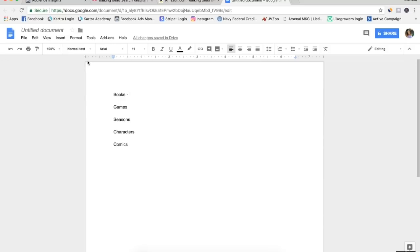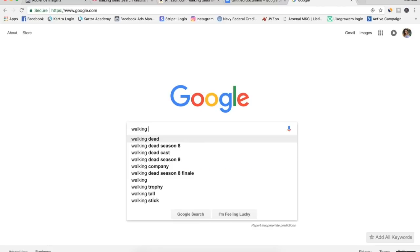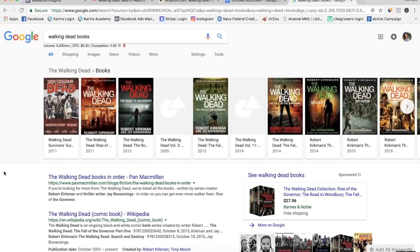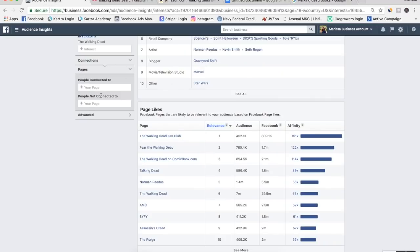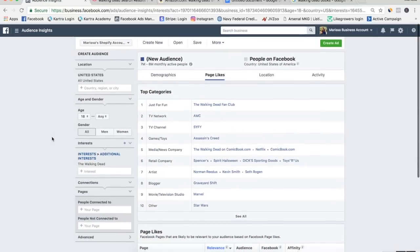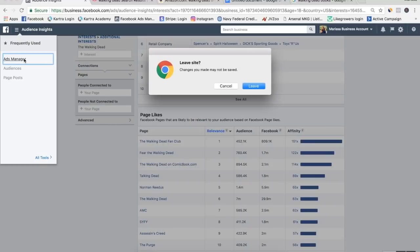I'm pretty sure there's got to be Walking Dead books out there. Of course, we're going to want to understand Walking Dead. Let's see if there's books or comics or anything like that. So I would check if any of these books are targetable in these interests, right? I would look at books, I would look at Walking Dead games, video games, and see if they have Walking Dead seasons, characters, and maybe comics. That might not be applicable to Walking Dead, but maybe for something like Spider-Man or Marvel, that might be applicable, okay? So now this is Audience Insights, and let's go to the Ads Manager.